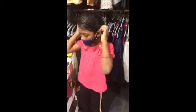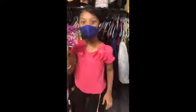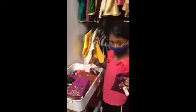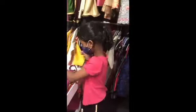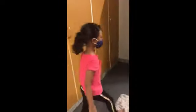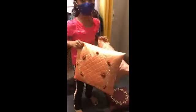I forgot my mask, but no need to worry. Neha's Bags also sells masks. Neha's Bags also sells phone covers, masks, pouches, shopping bags, hairbands, and keychains. It also sells collections. No covers. I would love to take these two pillows.